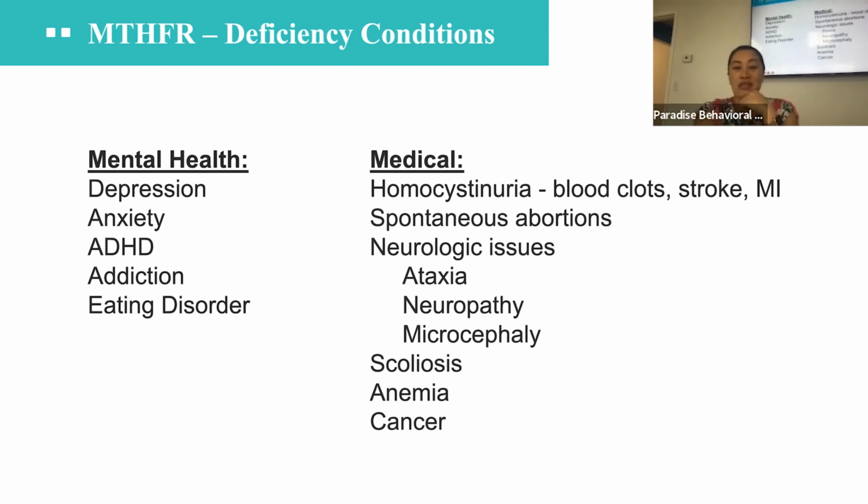And these are the medical consequences. As you know, with homocystinuria, you have blood clots, strokes, heart attacks, MI, recurrent spontaneous abortion. It's interesting that I will ask my patients, or they will tell me, like, I haven't been able to have a child, or like I had problems. And it goes back to this. Neurologic issues, as you know, too much homocysteine affects the brain cells in a bad way. Ataxia, neuropathy, microcephaly, scoliosis, anemia.